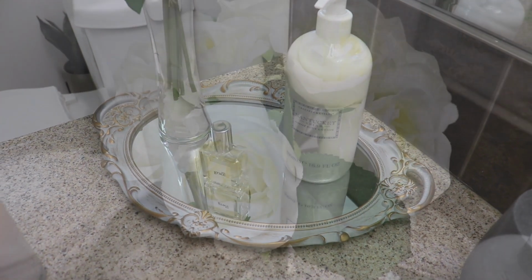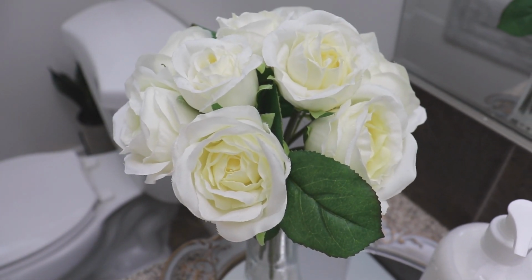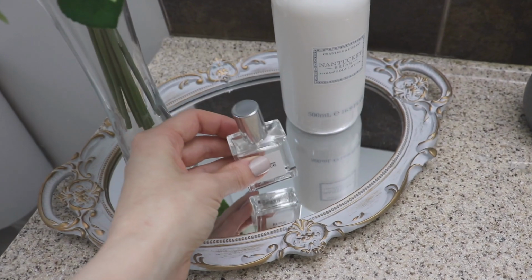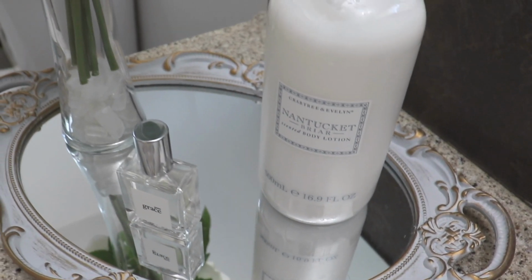So on this tray, I hold a little vase of flowers that was really inexpensive, as well as a little tiny bottle of Philosophy perfume, which I don't actually wear, but makes a really nice freshener for my towels and the bathroom in general. I also have this hand lotion, which I recently purchased from Marshall's.